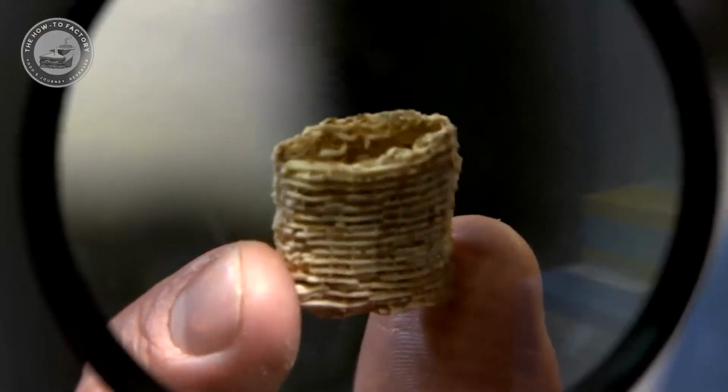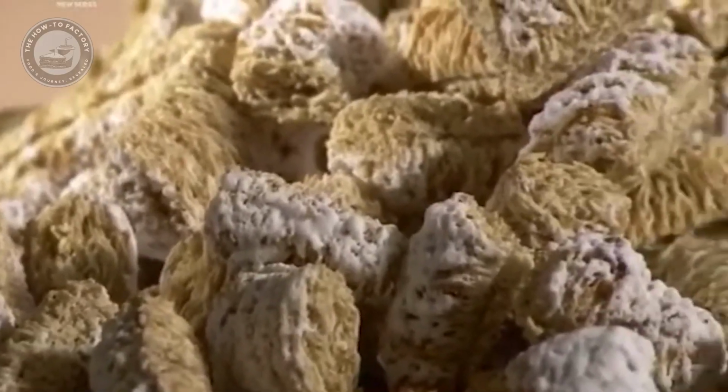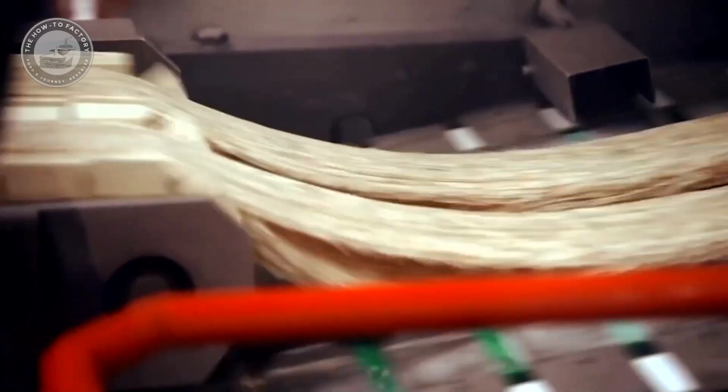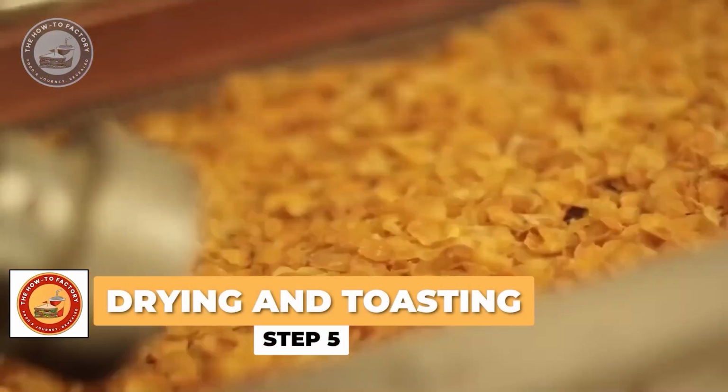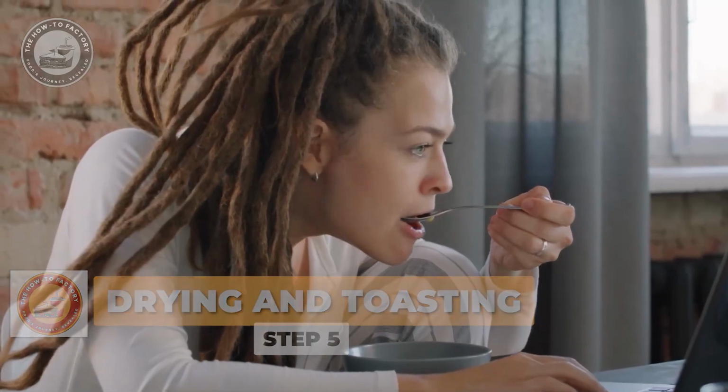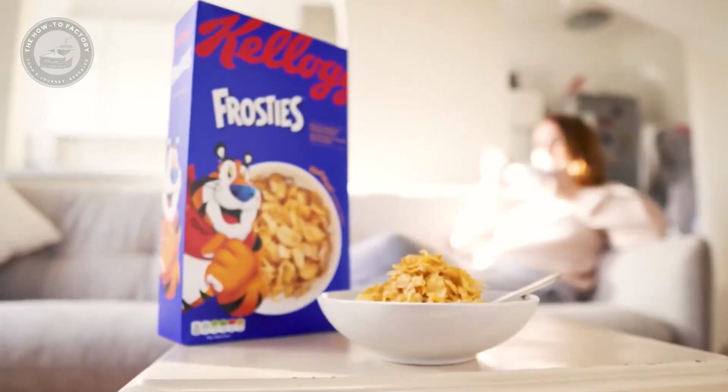Lastly, we have layering, during which wheat dough is formed into thin sheets, layered and cut into small square shapes. This method is used to create Frosted Mini Wheats. Next step in this manufacturing process is drying and toasting the cereal. If you were wondering what gives that crunch to your cereal, then this is your answer.